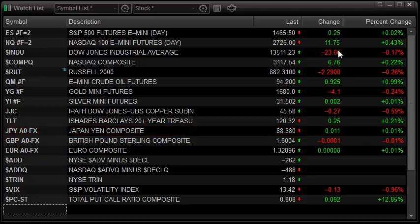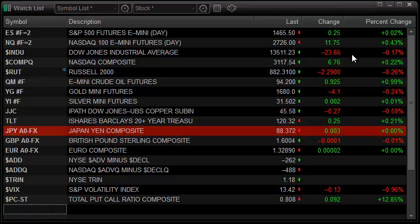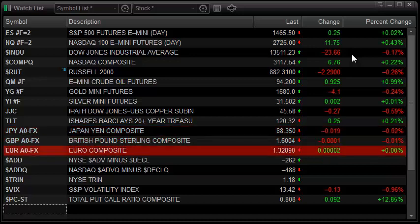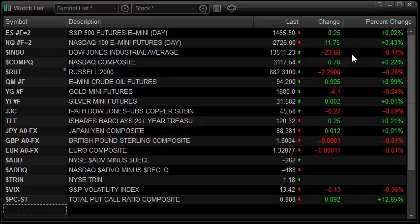And that was really on the heels of finally some positive price action out of Apple. The Dow was lower on the day by about 23 handles. That was definitely weighed on by the action in Boeing. The rest of the market, as far as the overall picture, was kind of mixed as well.